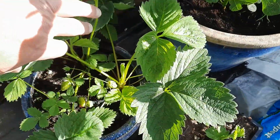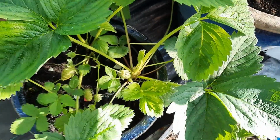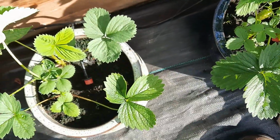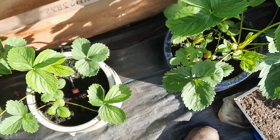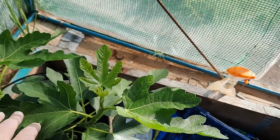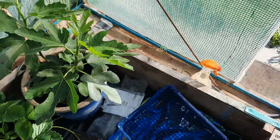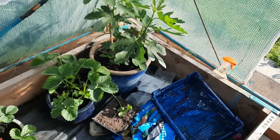Strawberries doing well. Got plenty of little berries showing down there on this one. Not seeing any on this one yet, but there's plenty of time, and they were put in quite late really. And this fig doing really well. Lots of new growth on this fig. Got high hopes for that over the coming years.